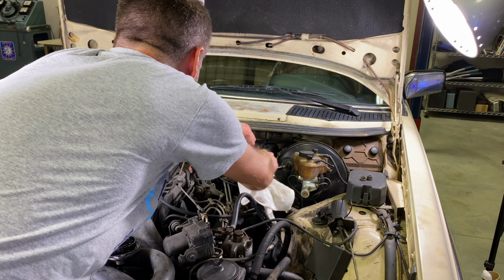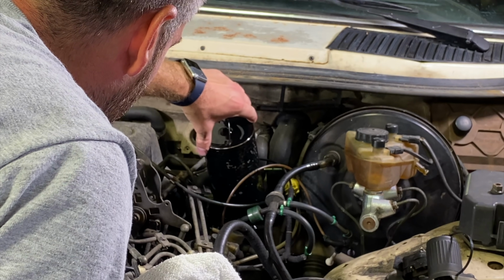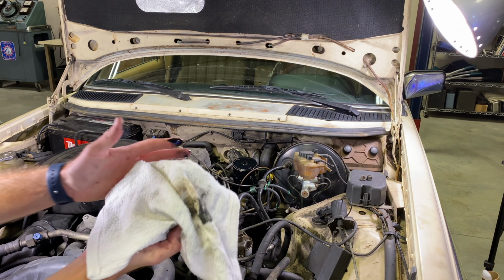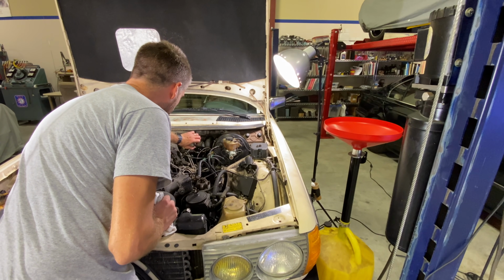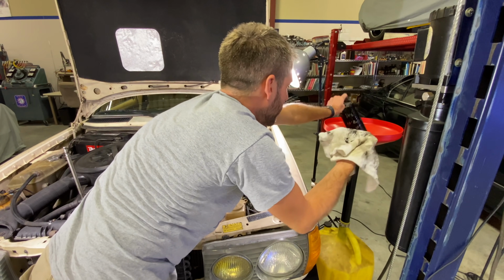Oh, it needs to drain a bit. Oh, man, that is a crazy looking filter. You know what, I'm just gonna give this a minute. I'll just let it sit right there. Man, that is black oil. Oh my goodness. All right, and after a moment to drain itself, let's try this again, and then I'll just kind of cup it and put it over here.